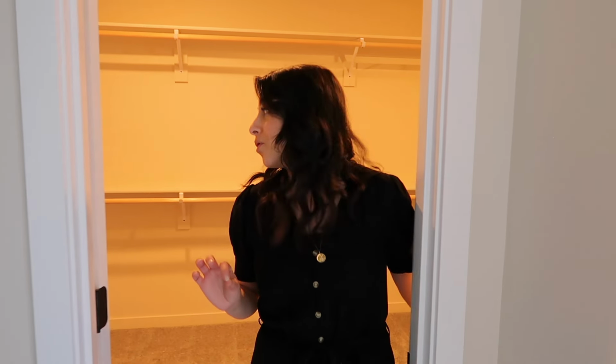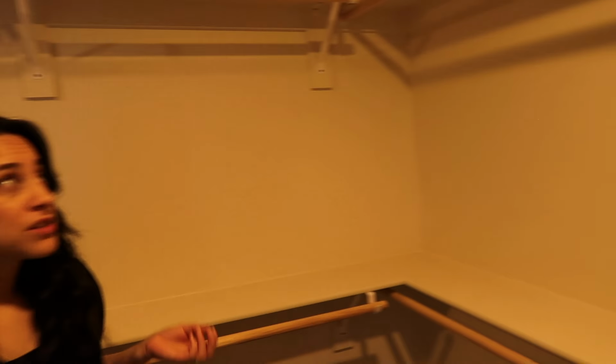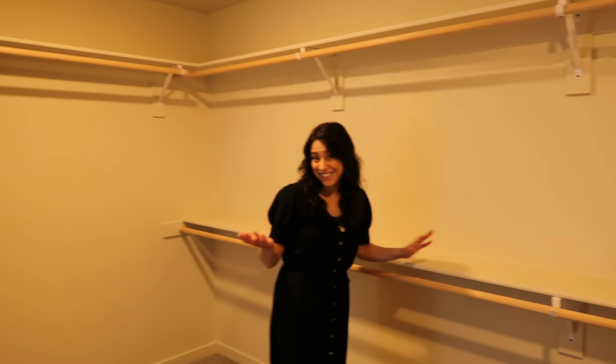Okay, so this, where's the light? This is the master closet, but it is so huge, it could be another bedroom. I don't know what I'm going to do with it. I do not have enough clothes to fill even this wall. So I don't know, I might have to just go shopping or something. Do you know that's a good idea?